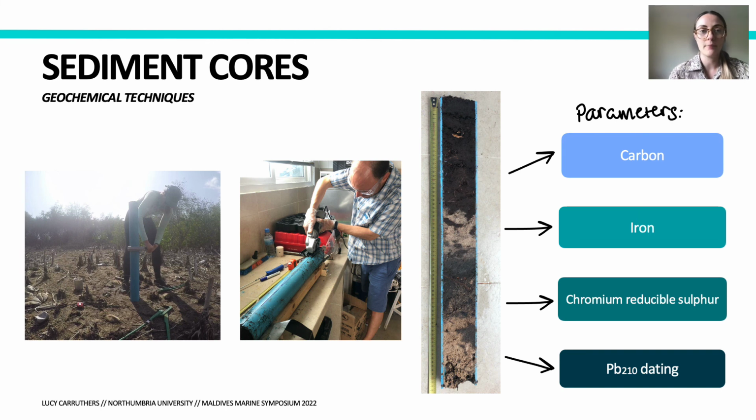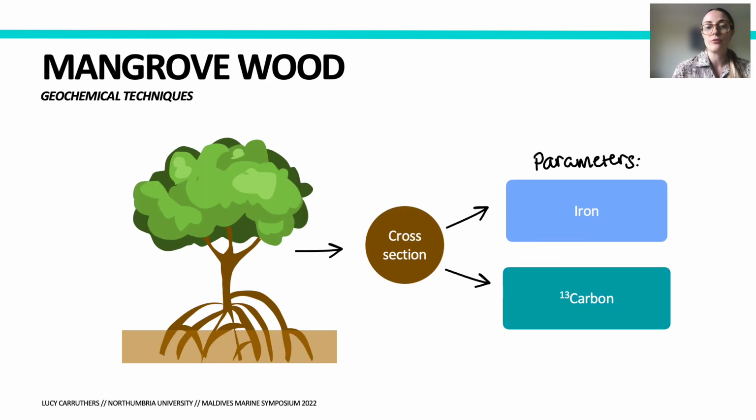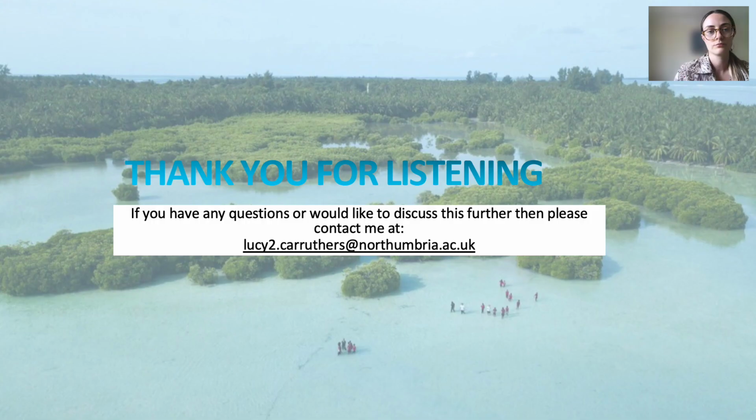For the geochemical aspect of this project, we took some sediment cores from healthy and non-healthy zones. And in these cores, I'm going to look at carbon, iron, chromium reducible sulfur and do some lead-210 dating. We also took some gas samples from healthy and non-healthy zones. And within these gas samples, I'm going to look at methane and carbon dioxide. And we also took some cross-sections from healthy and non-healthy zones. And in these cross-sections, I'm going to look at iron and carbon-13.